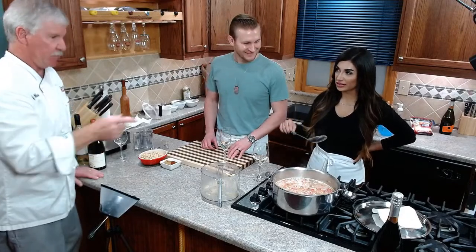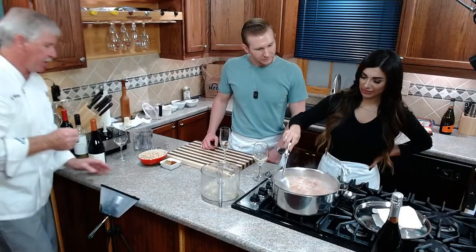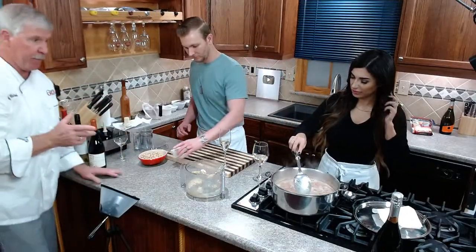Do we keep stirring? Yep, we're going to get the simmer returning. Okay, we're almost there now. Now that the simmer's returning, as soon as you get a good boil on it, you're going to pour in these seasonings as you're stirring. That way it won't clump up.